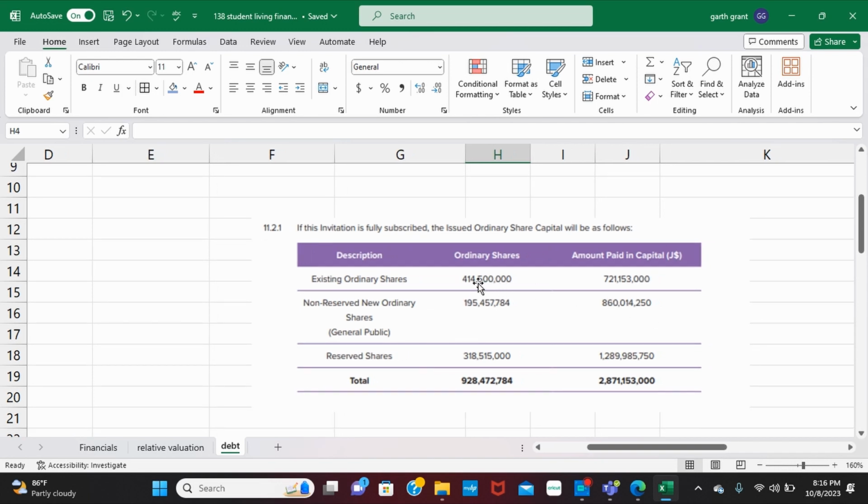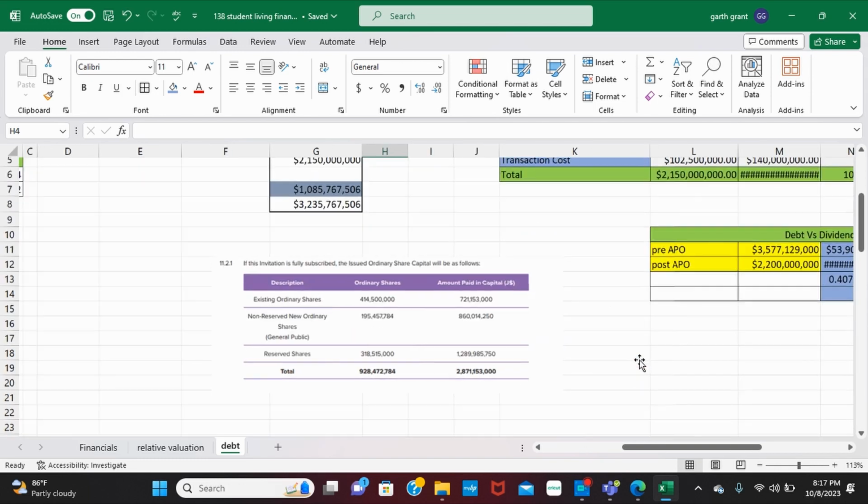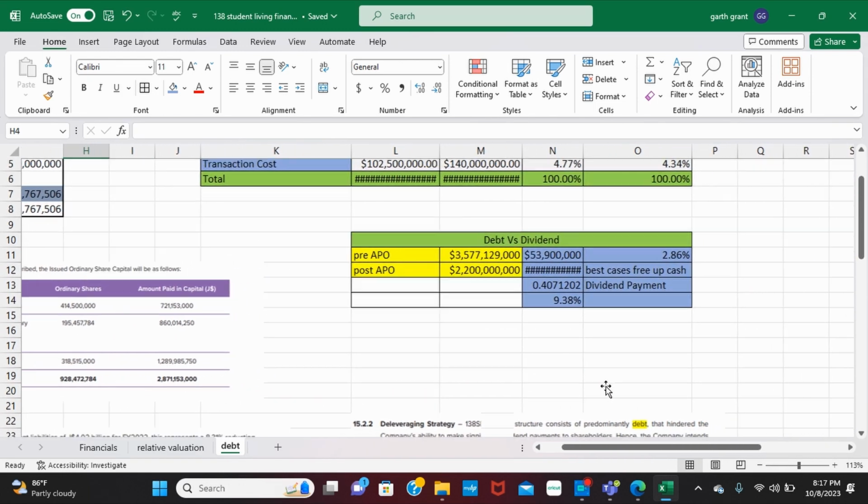They are currently at 414,500,000 shares at a market cap of 721 million. However, if they do get all they want, the shares will increase to 928,472,784 ordinary shares, and that would carry them to a total of 2.8 billion at that day. And I would value them at $2.8 billion. So this is where I got a little bit indulged.